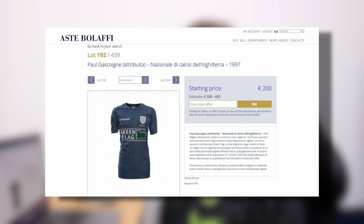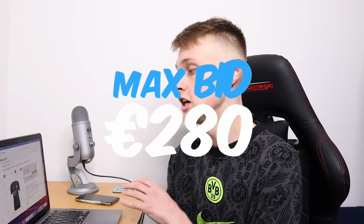Let's look at the estimates for them. As you can see, the estimate for the Gascoigne one is between 300 and 400 euros. However, I've put my max bid at 280 euros. I feel like 280 is a good price because, I don't know, what would you pay? It's so hard. I don't really know the match-worn market, especially with authenticity as concrete as this. I'm aware the more concrete the authenticity, the more value there is in an item. So I feel like 280 is obviously a better price than 400. What on earth was the point I was trying to make there?